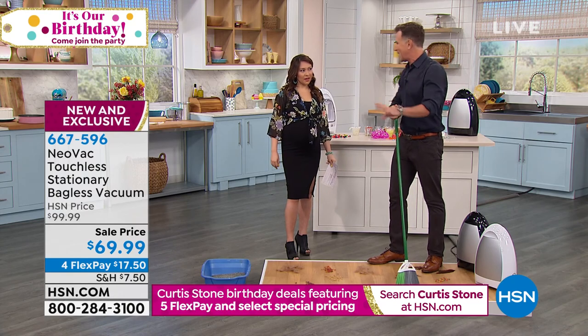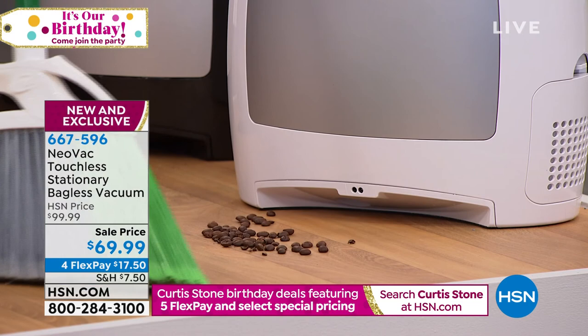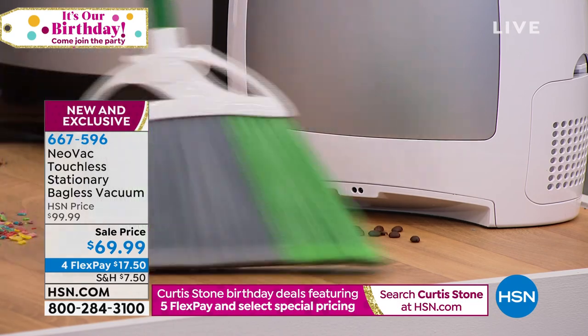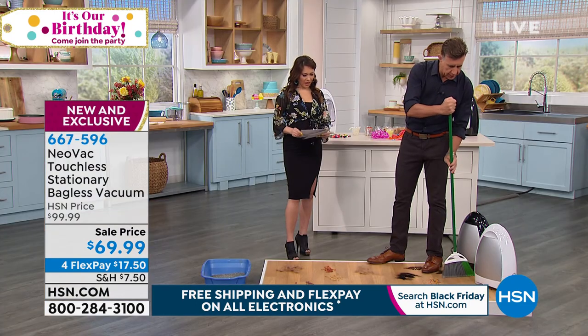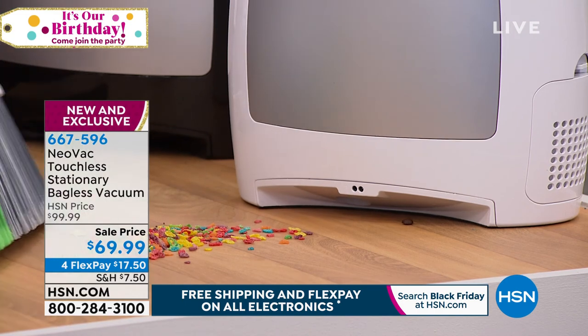For thousands of years, you sweep, and then you get down on your hands and knees with a dustpan and brush. All you do is take your broom up to the NeoVac, with your dirt, debris, dust, cat hair, dog hair, kitty litter, coffee beans, whatever you spilled on the floor. I'm doing this a little bit slowly because I want you to see the powerful vacuum action. It's a 1,000-watt motor.